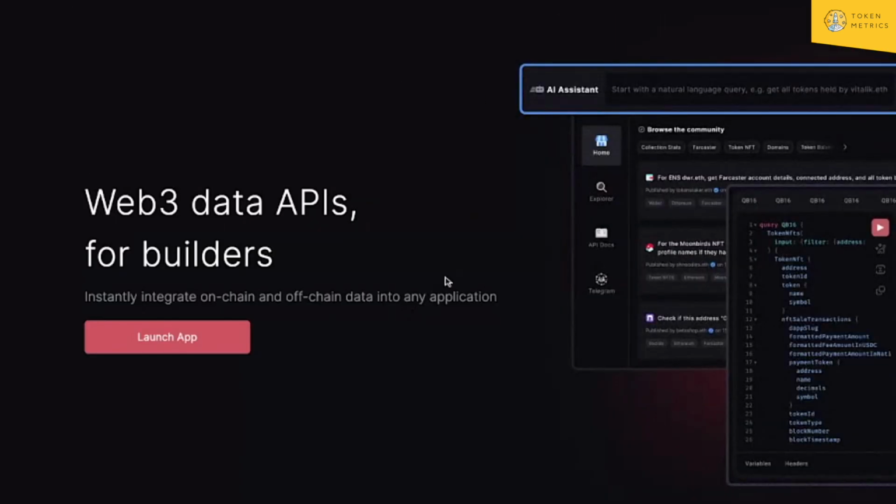Then we've got Airstack, Web3 data APIs for builders. They've also added AI to this. So basically using GPT to write natural language queries for on-chain data. So this is designed for developers.